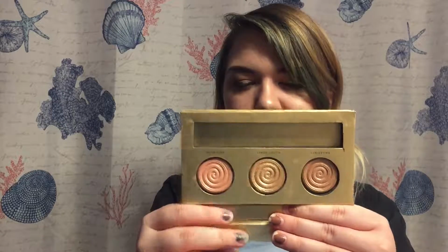It is just super, it's like a pinky peach color, and this is beautiful for a flush of color. I feel like this would do really well as an illuminating blush too, which I think is awesome. The next one in the middle is called Gilded Honey, and I know Tati has talked about this, and that's what made me buy this.